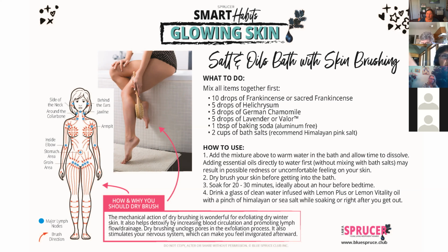And so it does help with lymphatic drainage. It helps increase blood circulation. Of course, it does help unclog pores and exfoliate the different areas. And it also stimulates your nervous system, which can leave you feeling invigorated and very peaceful afterwards. So it's very important to see where the lymph nodes are, which are the blue area, and then brush towards or away, depending on what those are.